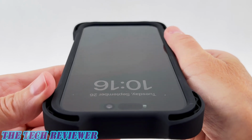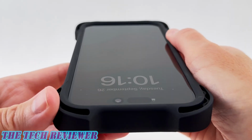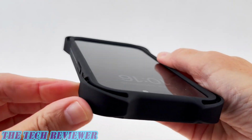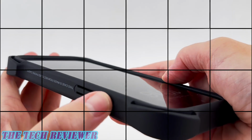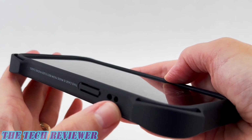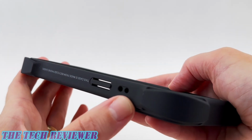And then looking at the view here from the top, tons of lip, tons of protective corners. Everything looks fine. And then going over here to the side, you have a dedicated spot here for a phone charm. So that's kind of a cool feature.